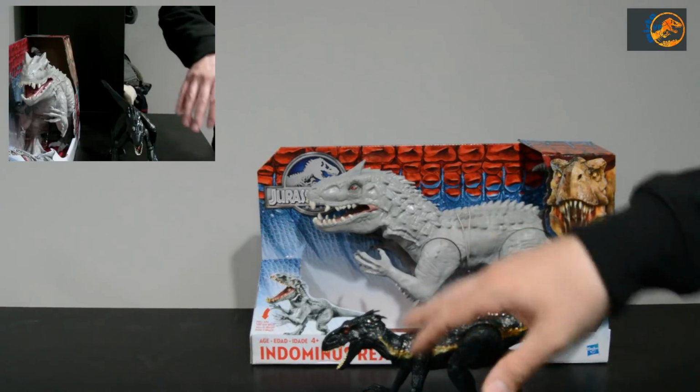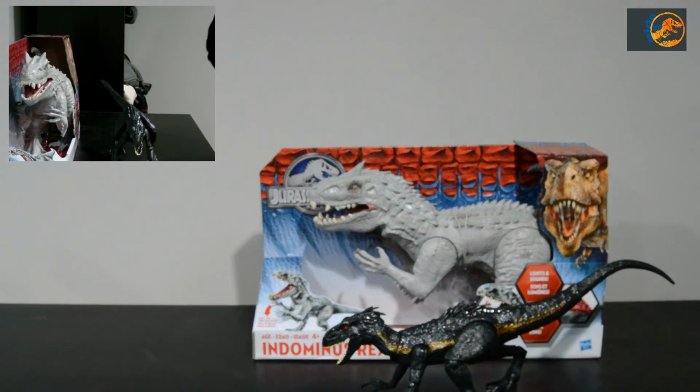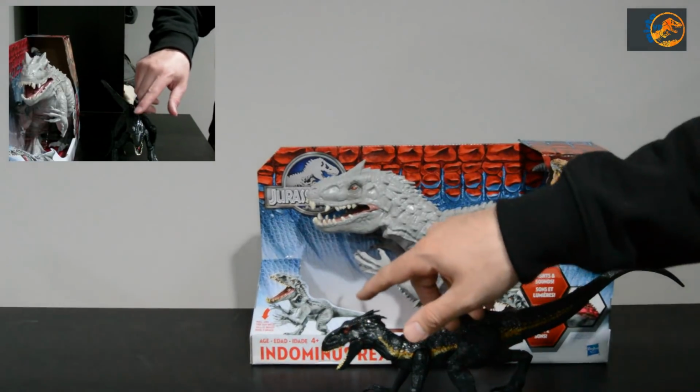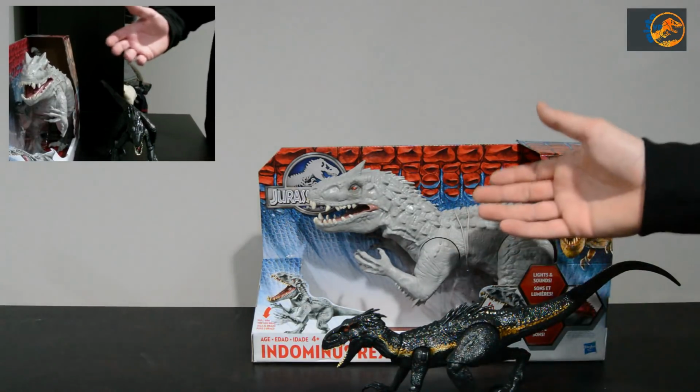So you've got the red eyes, even though I'm pretty sure in the trailer they showed to be more of a orangey color. You've got the frills on the backs. You got frills on the back of the neck. And just the overall structure is pretty similar.